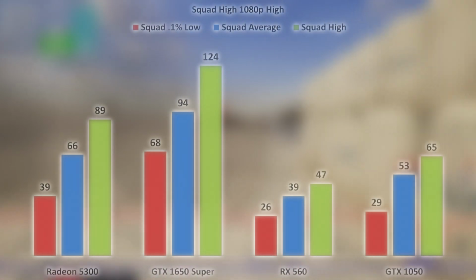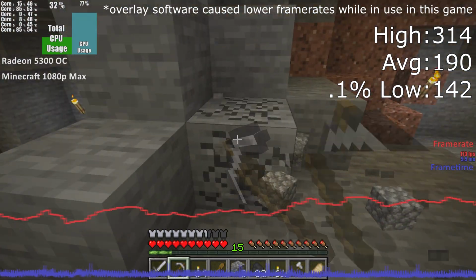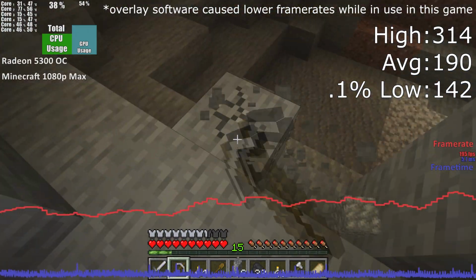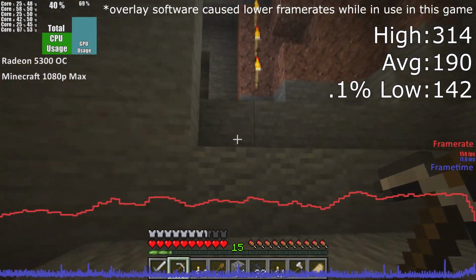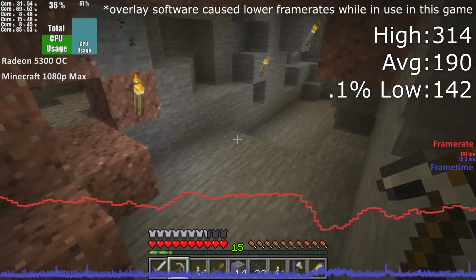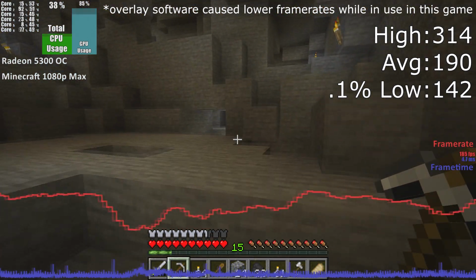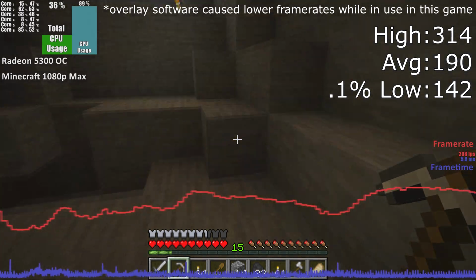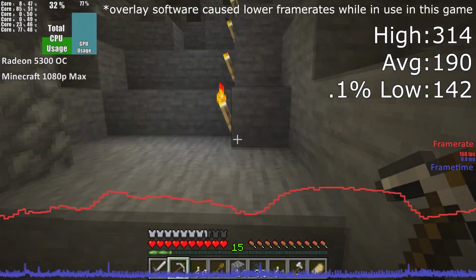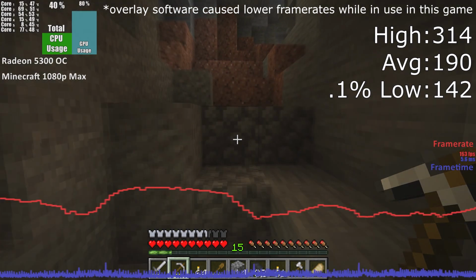Minecraft is one of my favorite benchmarks because realistically, a low-end card like this might spend quite a few hours playing this game. And in Minecraft, the card performs spectacularly with a frame rate that would be more than adequate for a 1080p 144Hz setup. With 190 FPS on average and only 142 at its worst, you don't ever have to worry about stutters or screen tearing in this game.